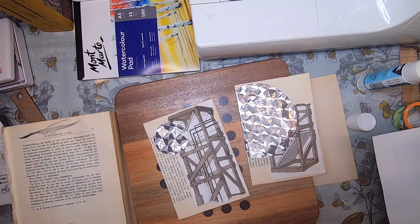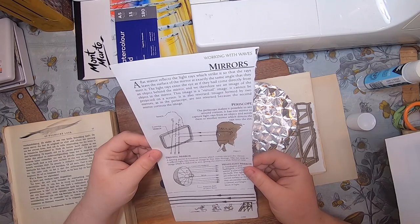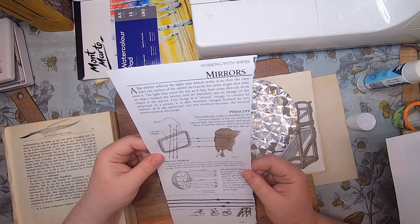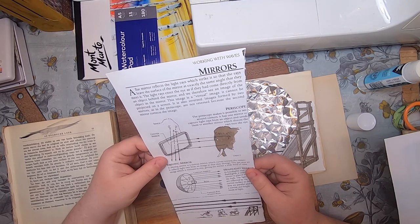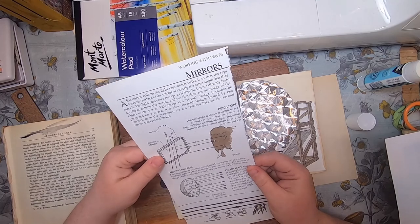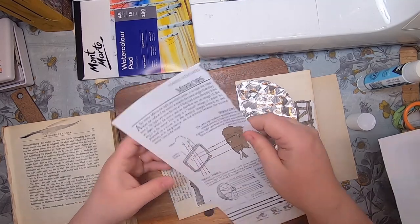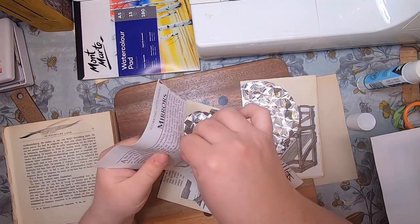So now I'm going to go back to this mirrors page. Periscope. The periscope makes it possible to see around corners. It has one mirror to capture light rays from an object and sends them to another mirror, which directs the rays to the eyes. So I'm not going to bother with this cute elephant here, but I am going to take this text about periscopes.